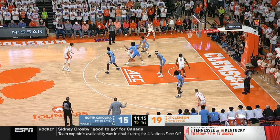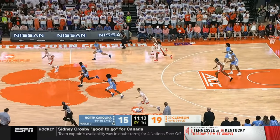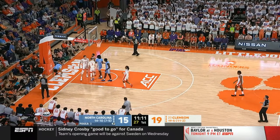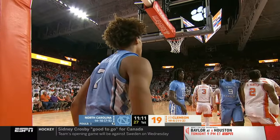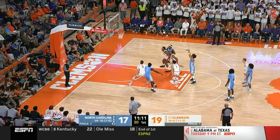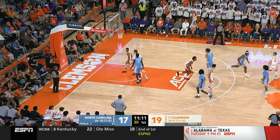Jones thought about it. Put the head down, he lost it. Picked up by Trimble. Trimble on the return, lays it up and in, and he's off to the foul line. So FSU, Miami, and Virginia Tech, of course, Duke as well, left on their schedule.